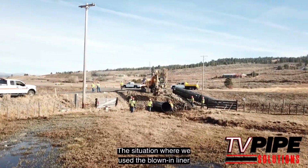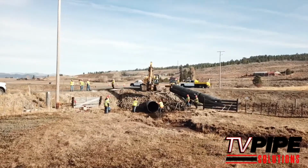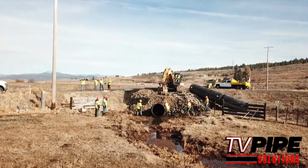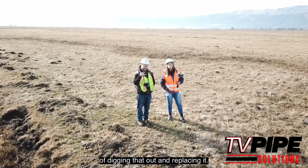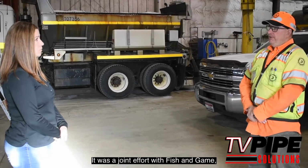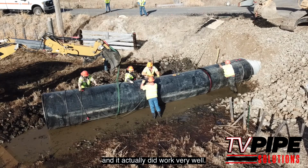The situation where we used the blown-in liner was an area where it was almost 50 feet deep under the highway down by Horseshoe Bend. And so there was just no possible way of digging that out and replacing it. And it was a joint effort with Fish and Game, and it actually did work very well then.